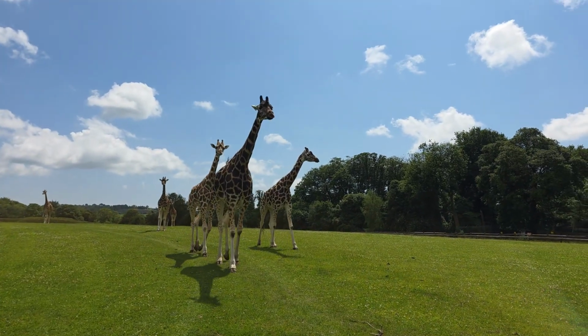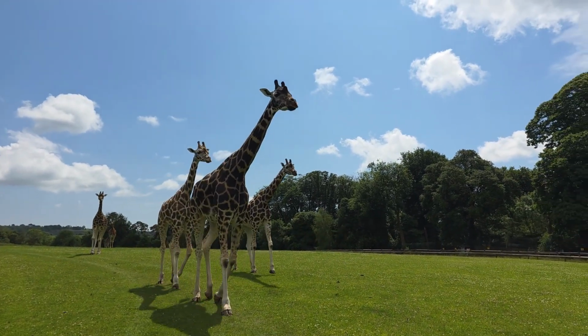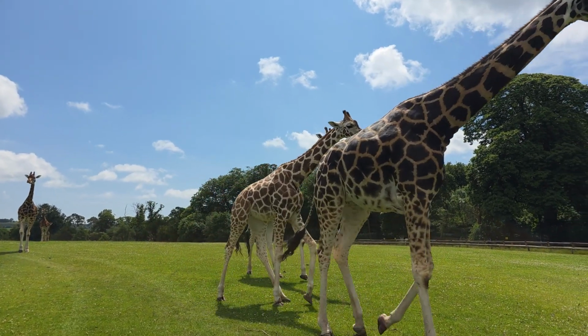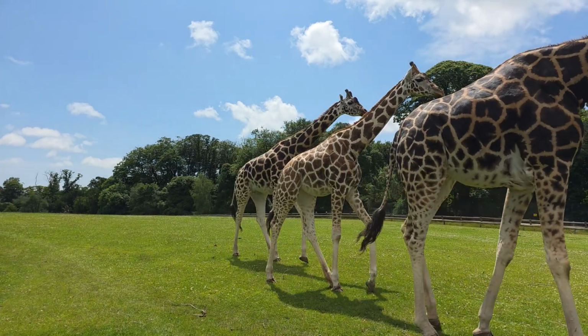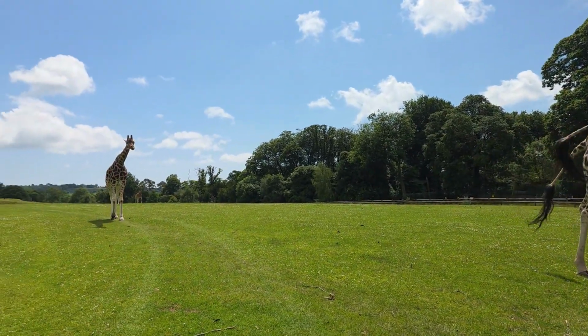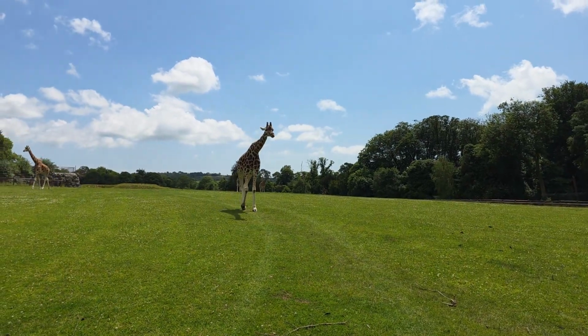So yeah, as these guys are so large, they're very strong, very powerful guys. They can run really fast when they need to, for example, they need to escape from predators. They have a really powerful kick as well, so that's always something we have to watch for. And they also like to headbutt as well.